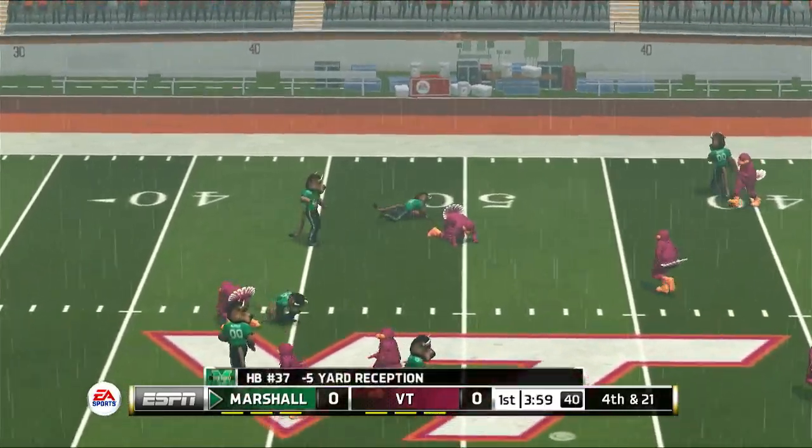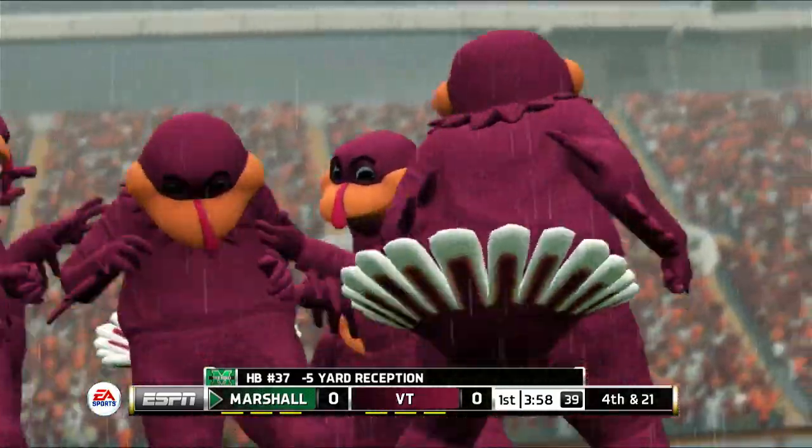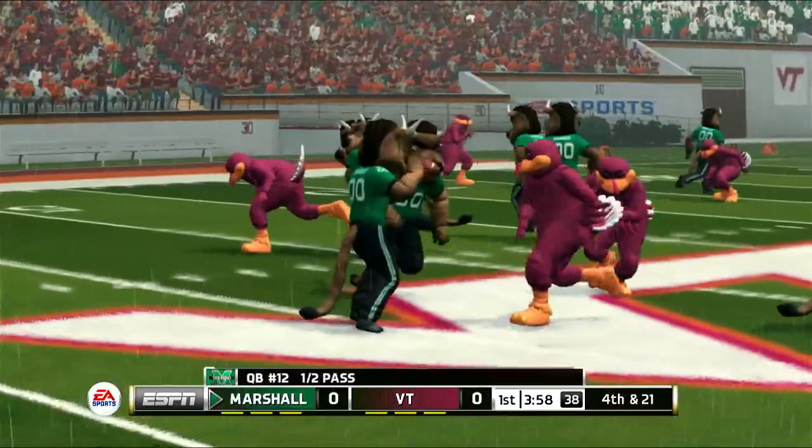Hit as he threw, and he completes it. Tackle at the 49. That's a loss of 5 yards. That makes it fourth and long.